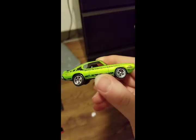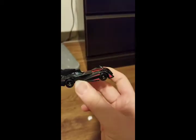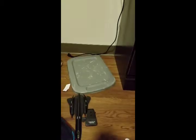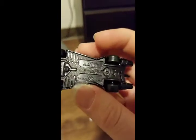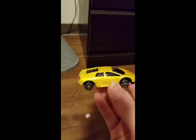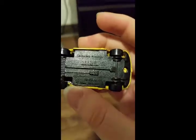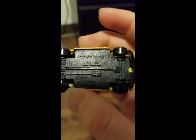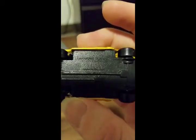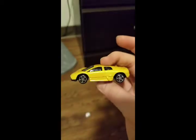Then we got this bad boy. Pontiac GTO. Then we got this bad boy. Batman. Which I just dropped on accident again. Batman. Then I got this bad boy. Lamborghini. I believe, yeah, Lamborghini. Whatever that M word is. Pretty cool. So Blazy's got a Lambo.